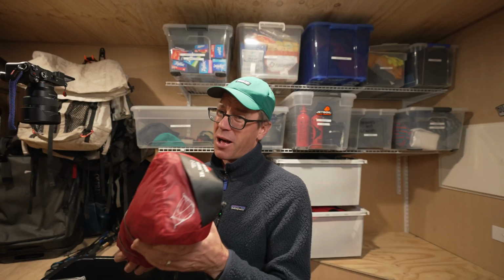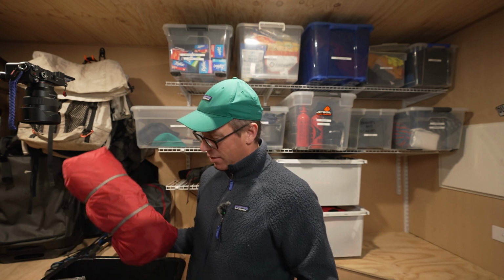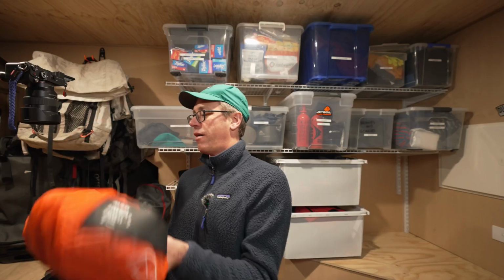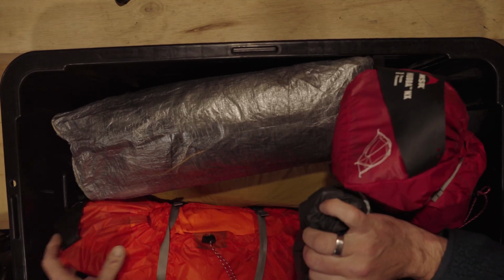We've got the one-man Hubba. That's gone on a few trips, but not as many as it should have done. Don't tend to use that much anymore. Then our winter tent is the MSR Access 2. That is a very nice tent, very light, and a good 4-season tent to have for those winter trips.